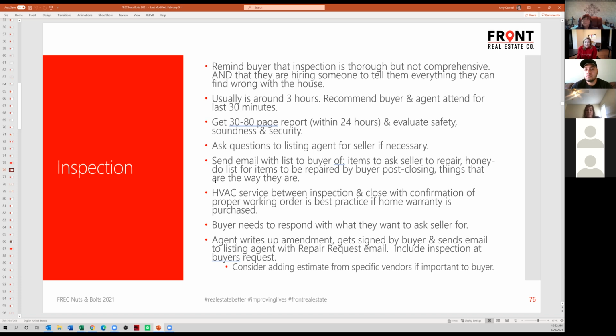HVAC servicing, I do love to get that if possible, because if they are getting a home warranty, then the home warranty is going to want to see that the HVAC worked when they did the inspection. And most of the time, the inspector is going to mark it as deficient from the very beginning. Again, I don't know how reasonable it is to actually get it approved right now, but you could ask for that. And then the buyer needs to really respond with what they are comfortable asking for.